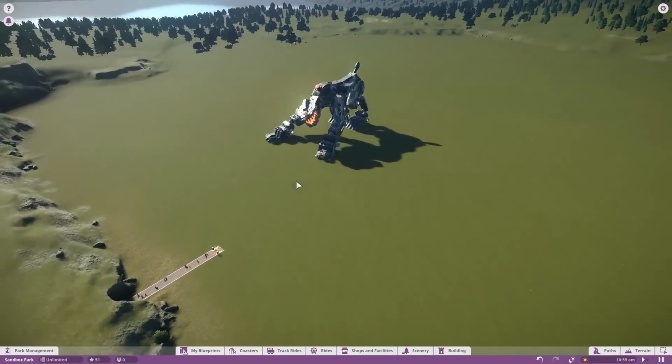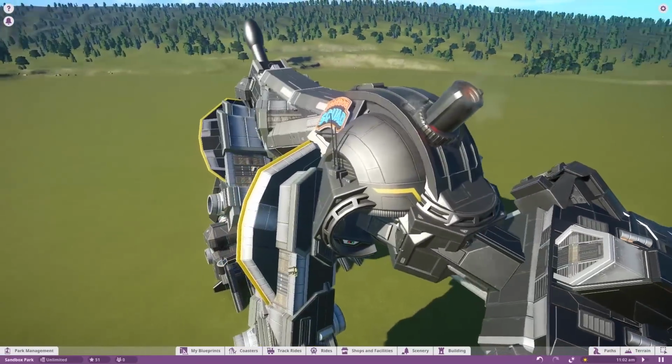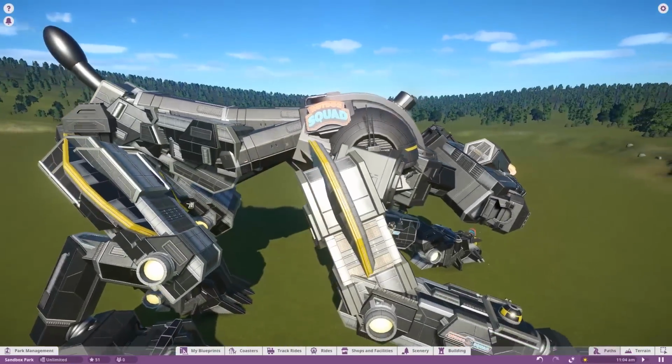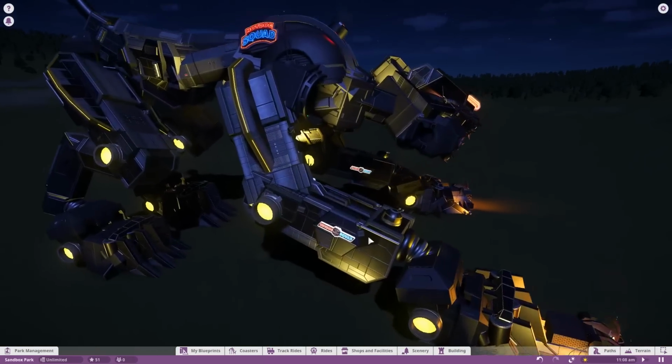Oh my god. Look how big this thing is. Those are shops right down on its paws. It's got a gun on its back. So this is so cool. Let's take a look at it at nighttime. Oh, it glows so well.